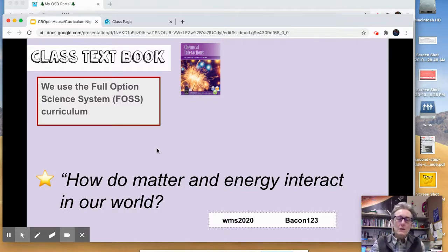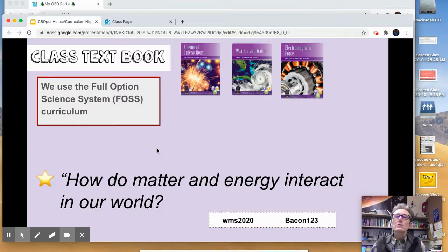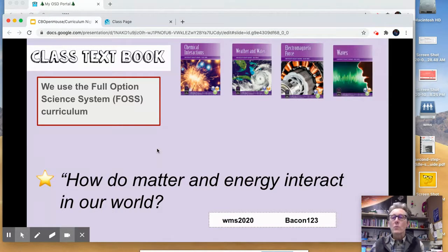The second semester, we start with weather and water and tie in some of the stuff we learned in chemical reactions into how weather is created and how water moves around the earth. At the end of the year, we finish with electromagnetic forces and a unit on waves. Hopefully, we'll be back in session so kids can do those things hands-on.